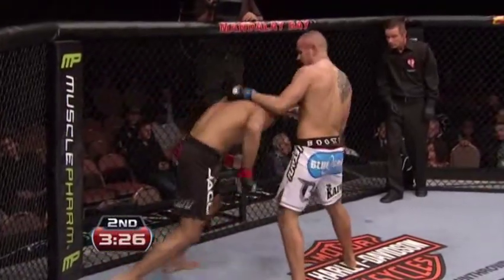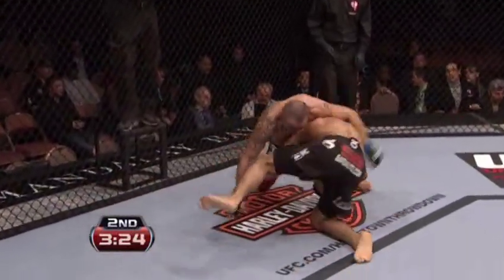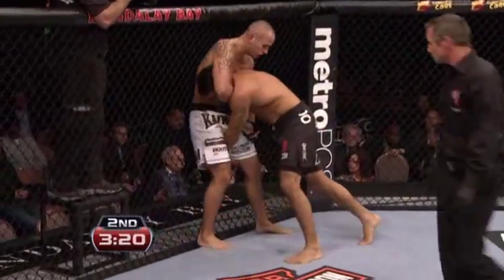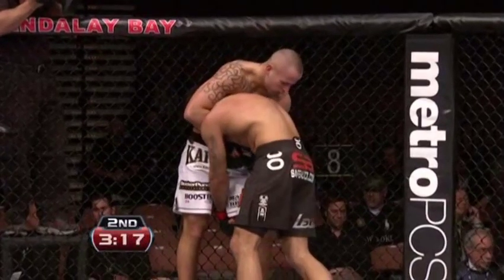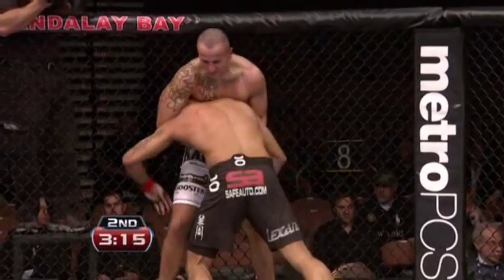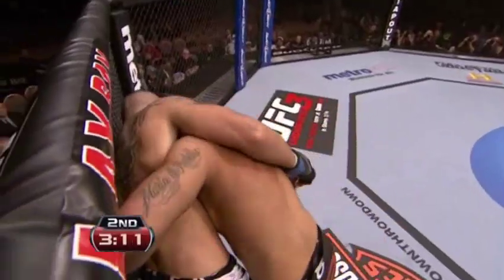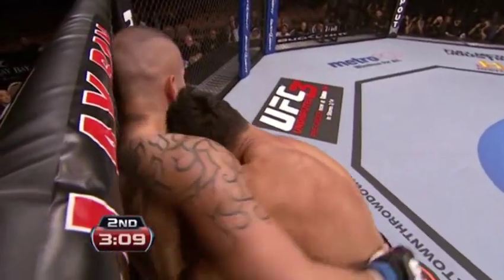Oh, big right hand. And another. Man, I'll tell you what, Kuiper can take a shot because he took that one right on the chin. Watch out for the neck. Yeah, Kuiper not even really attempting that. You notice his hands aren't clasped together. He's just kind of holding the position there, and then he uses it as an underhook. And a lot of times a fighter will use that for control.